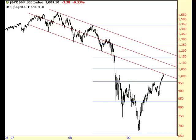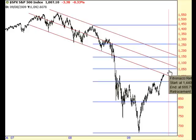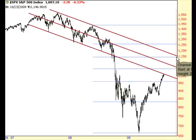But to me, it's entirely plausible, particularly if that inverted head and shoulders does materialize, for us to slip a little bit, maybe down to 960 or so, and then really start a firmer advance up to 1150 on the S&P and 11,500 on the Dow. That would be painful for the bears and make already exuberant bulls absolutely giddy. But the flip side, of course, is that if we did get to that area, the opportunities for the bears would be even more tremendous, I think, than they are right now. So there is a silver lining to that possible cloud.